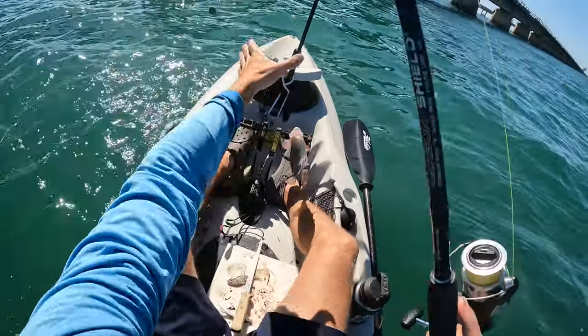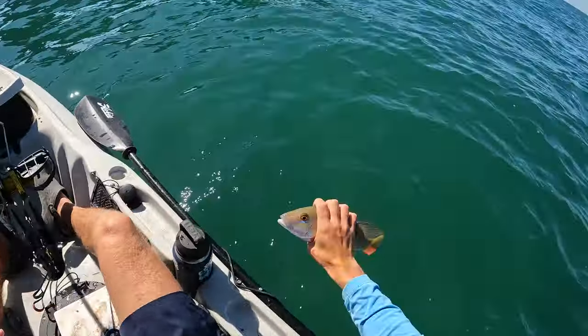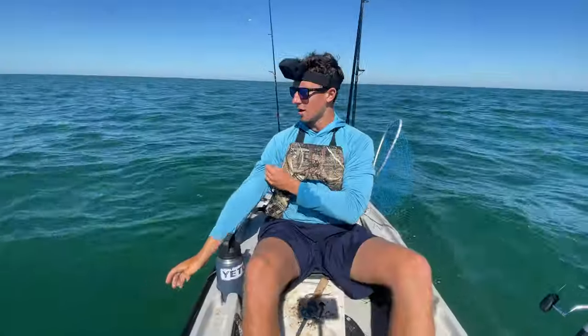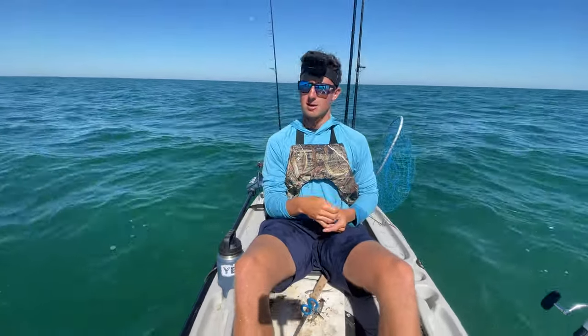Oh, one of these guys, huh? Well, not the right size, but the right species there. Little mutton snapper. See you, bud. All right. At least we're on the board now. Should be some bigger ones back there, hopefully.